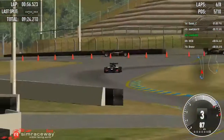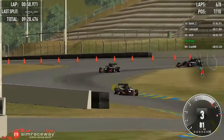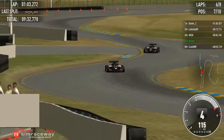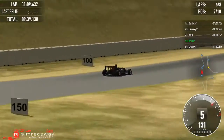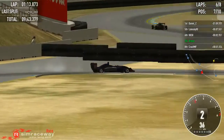VKS and Brenor are not that far away. Well, Brenor and Crash are now 7th and 8th, so a total reshuffle of the field here. What has happened there? That has puzzled me quite a lot, and you can see already the effect it's had. Now Nareki, still P4, was really a hot favourite. He started in P2, he had a bad start.